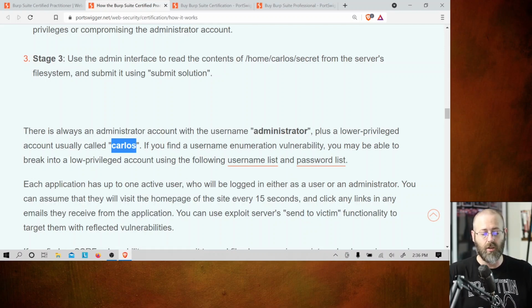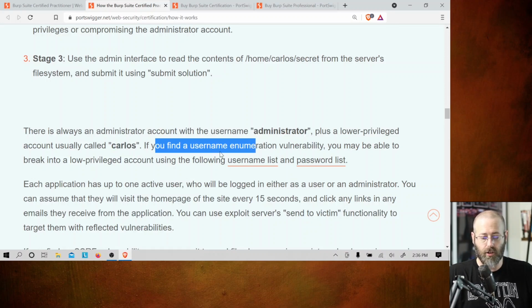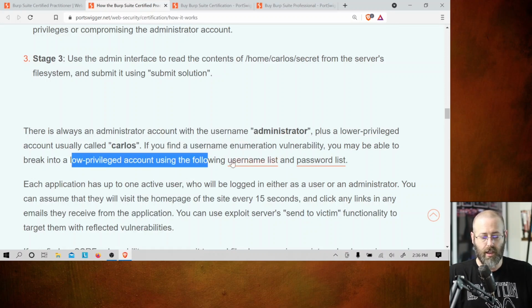They're giving you information, right? Because it's not about whether or not you can enumerate users and things of that nature. It's about whether or not you can use Burp Suite, right? If you find a username enumeration vulnerability, you may be able to break into a lower privilege account. And this is money right here. They give you a username list and a password list to do any brute forcing. Again, not trying to make this a trick, a puzzle. Okay, well, I've got to create a custom word list using X, Y, and Z tools and then add rules to that for my user accounts.